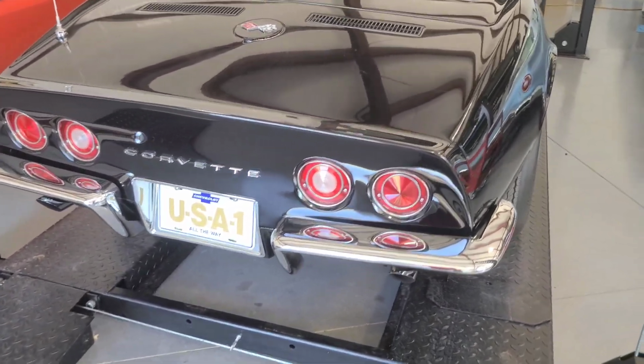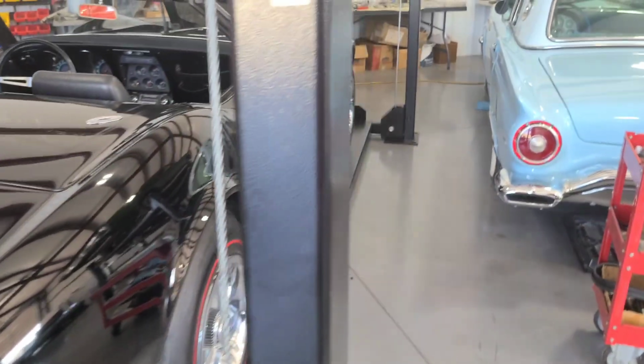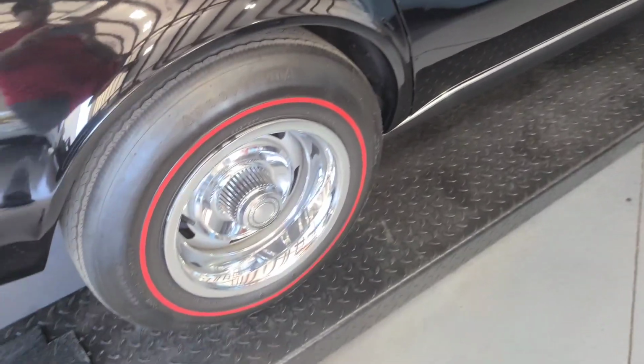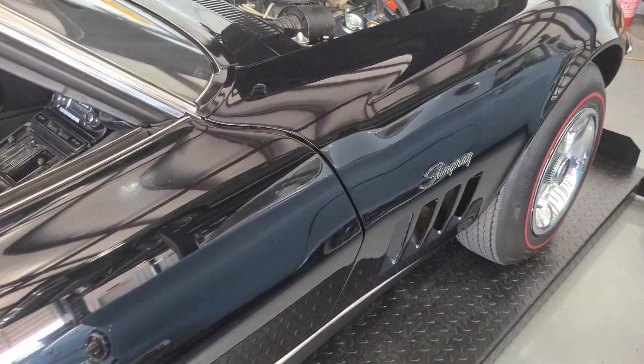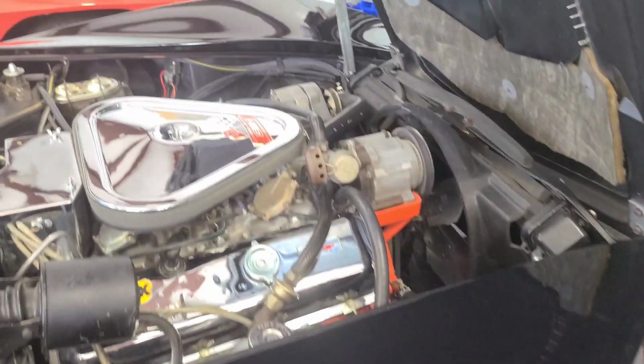This is an unrestored 90,000 mile classic Corvette with original paint that looks good after 54 years, as you can see. And as they say, they're only original once. Always garaged and meticulously maintained with everything working as it should.